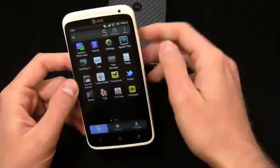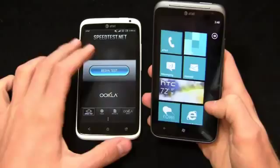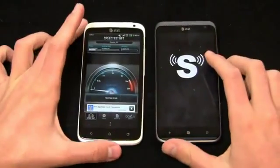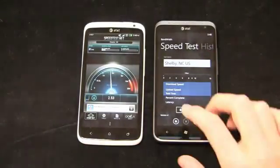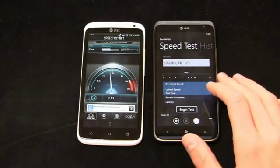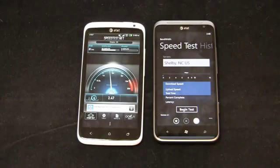Last but not least, I want to take a look at Speedtest on both of these devices. Obviously both are LTE devices, so we'll load up Speedtest just to give you a comparison of bandwidth over here on the Windows Phone side, just to see what we can pull. LTE honestly hasn't been the best in the Charlotte metro area. I find it to be on par with some of my HSPA Plus speeds. When I work with HSPA Plus and the global version of the 1X or the 1S that was unlocked, I'm getting HSPA Plus speeds of like 7 to 8 megabits per second.